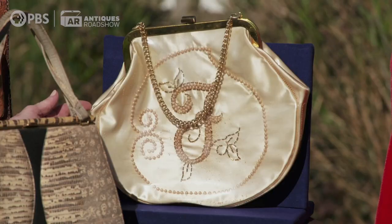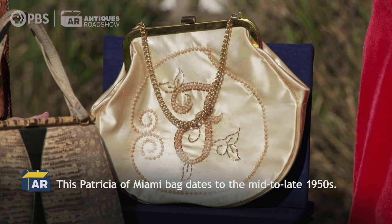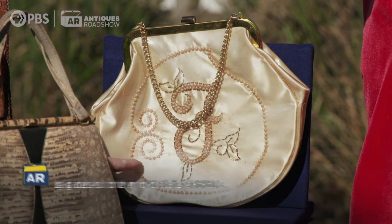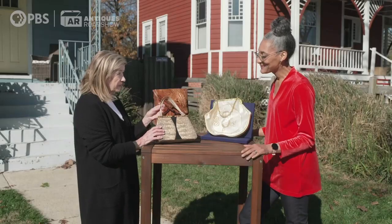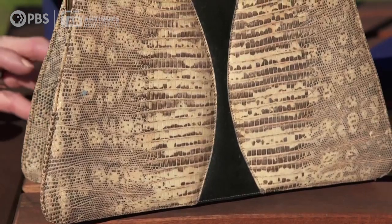But it's made by a company called Patricia of Miami. They were well known for their plastic and lucite bags, which would have been a little earlier than this. I've never seen one quite like that. This one is the newest of the group. This one is probably from the very late 50s or early 1960s, somewhere in the 60s.